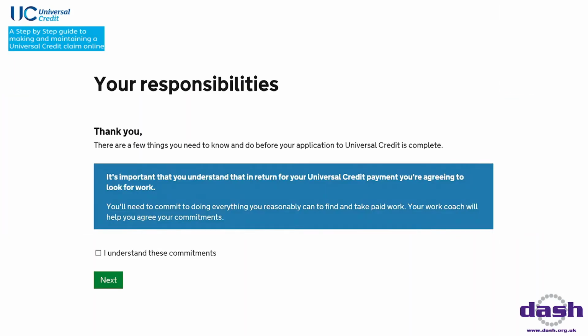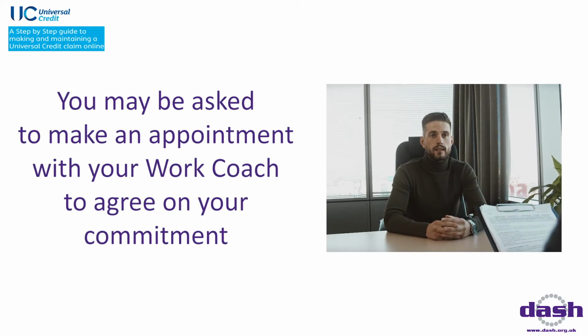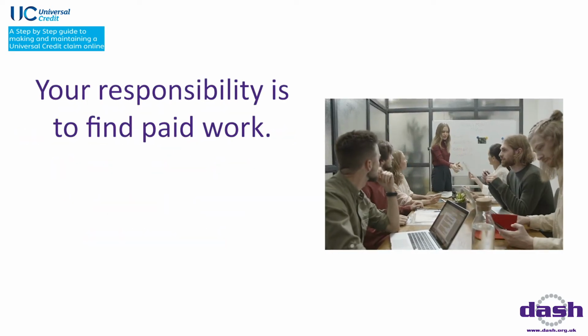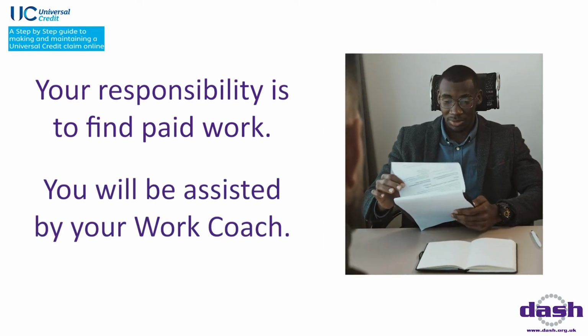In order to maintain your claim for Universal Credit, you will have a list of responsibilities that you and your partner must commit to. Depending on your circumstances, you may be asked to make an appointment with your work coach to agree on your commitment once you have made your claim. Your utmost responsibility is to do everything reasonable in order to find and take paid work, something that your work coach will assist you in.